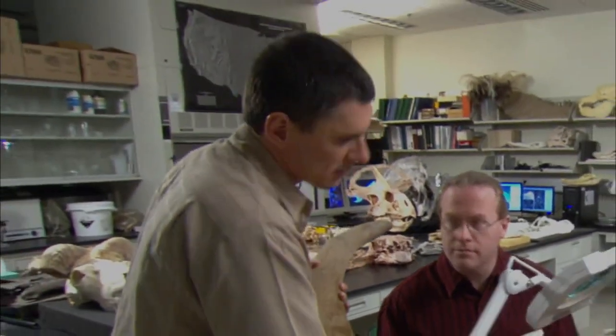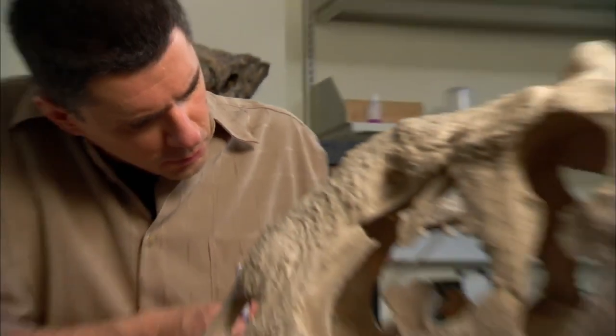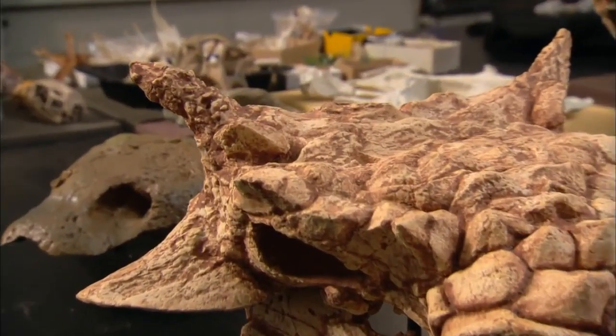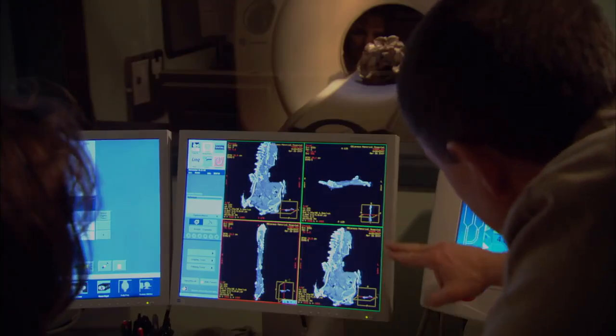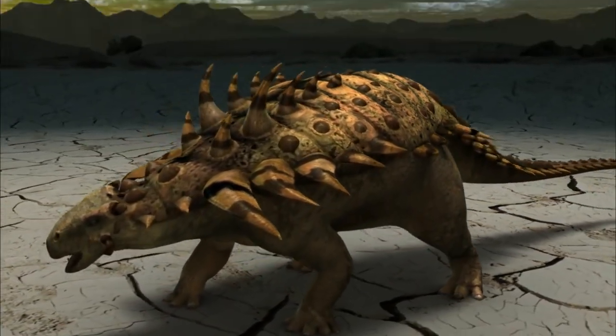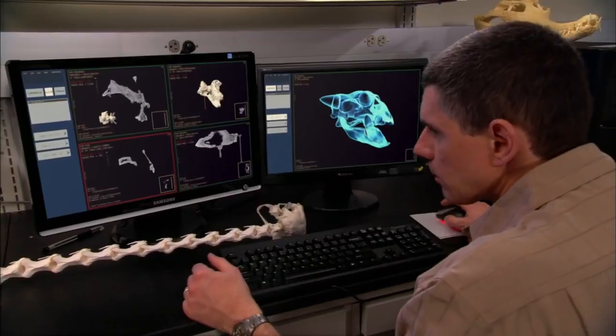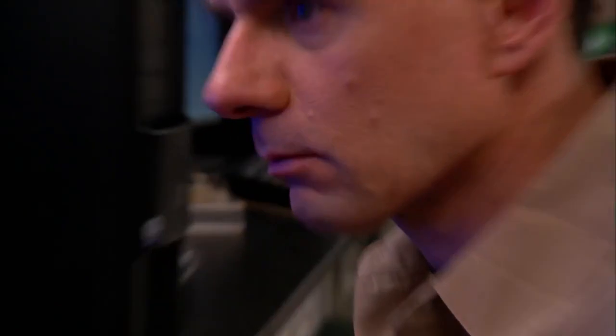Then, the investigation took an unexpected turn. Lawrence Whitmer of Ohio University was able to use powerful CT scans to peer through the armored skulls of dinosaurs like Gastonia. What he discovered was intriguing. Scientists now know that this tank was not an intelligent dinosaur, but had a powerful sense of smell and hearing.